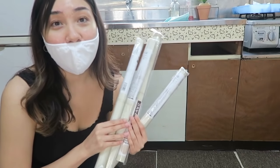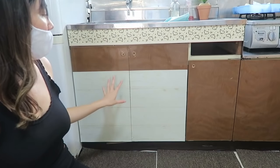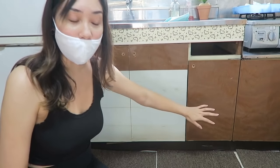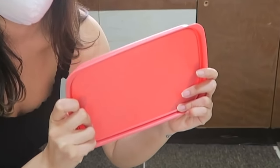Welcome to another controversial episode of Crying on My Kitchen Floor. But what I do have are all of these little cabinet slash wallpaper stickers from Daiso. I've already laid the first piece down. I think I'm gonna go ahead and start applying it to all of them. And I'm gonna be doing that with my handy dandy Tupperware top.